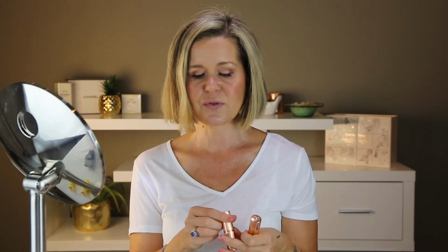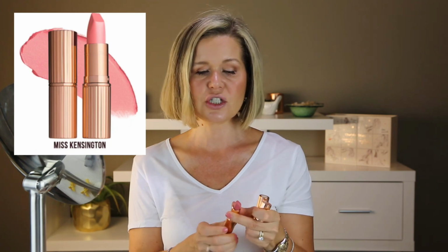So I'm going to use 2 lipsticks because I have tried this set before and I love it. It's from the, I think it's called, I can't remember, was that Christmas? I'll link it below. I did a full review. It was a gift set that she brought out at Christmas time with 3 lipsticks. And one of them is called Between the Sheets, and one of them is called Miss Kensington. So I wear the Between the Sheets, which is a little bit of a dark pink for me, and it's a matte.